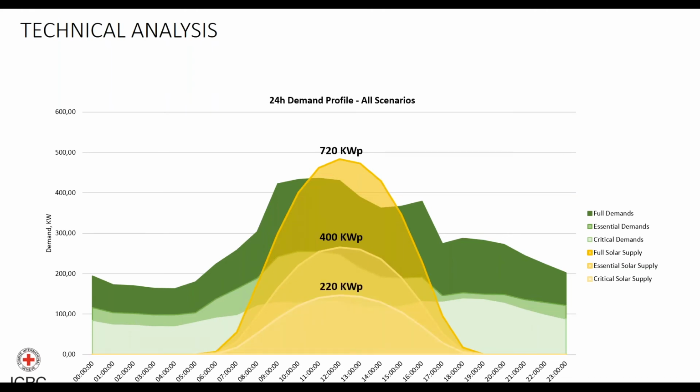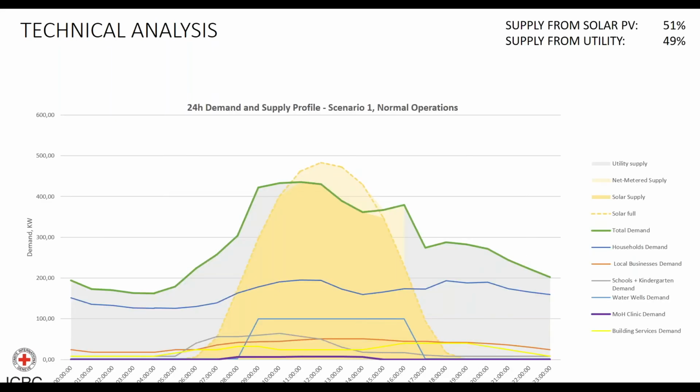There are 2 modes of operation that we're considering. Normal is when the grid is on, and emergency, which is when the grid is off for prolonged periods. So for example, here we'll focus on the scenario 1, which is full demands in normal operations, which is when the grid is on. So in this case, we have 51% of the supply coming from the solar PV and 49% coming from the utility.